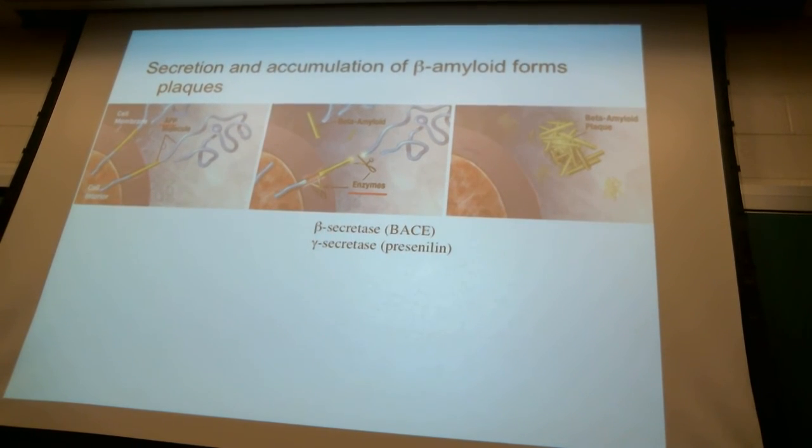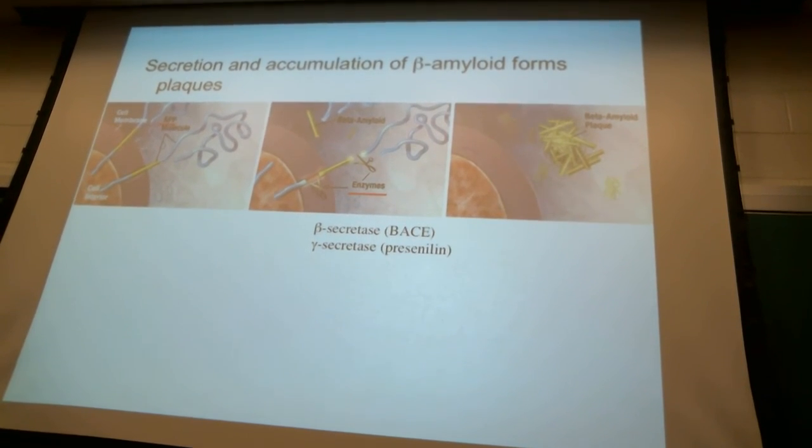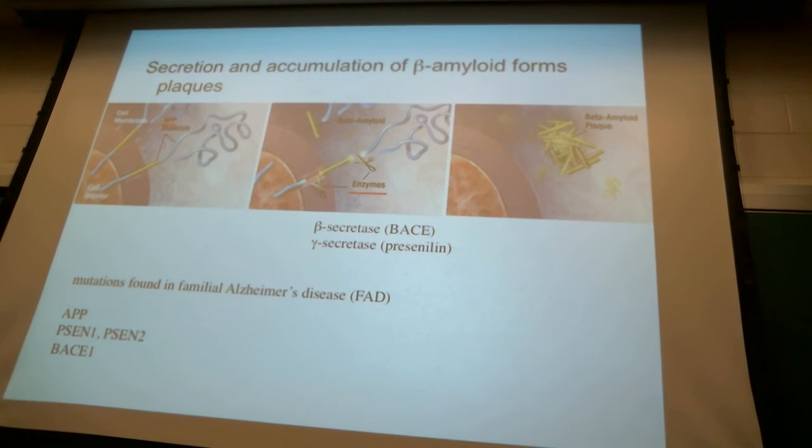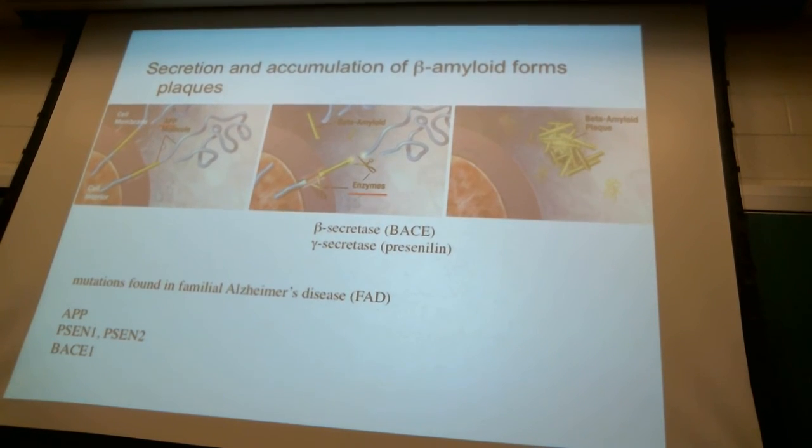If these two cuts release this part of the protein, that's a problem. And there are certain Alzheimer's patients who have familial history. So a lot of people in the same family get Alzheimer's disease. These patients tend to get Alzheimer's disease much younger than average people. We call it familial Alzheimer's disease. Scientists found mutations in these familial Alzheimer's disease patients' genes. And if you look at where the mutation is: APP, presenilin, BACE1. So it seems like these are the key players.